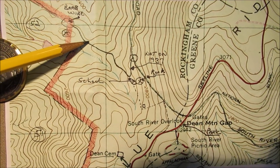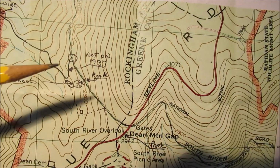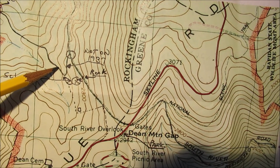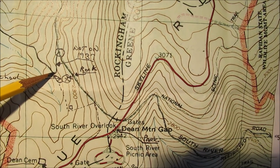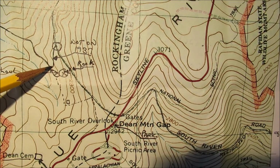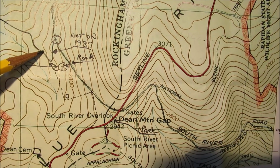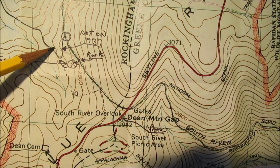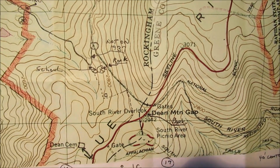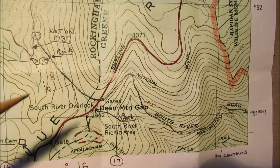So then I turned around. Now on the way back, I came up to here, and I decided instead of going back the exact same way, I kind of came up like this, actually. Just bushwhacking my way up, back up to the road and then back to my car.